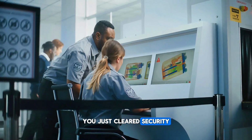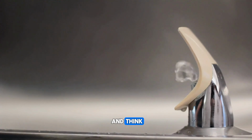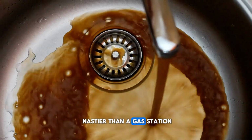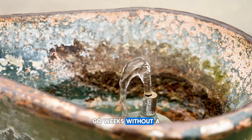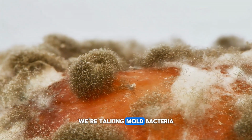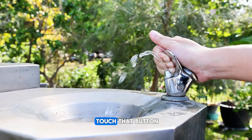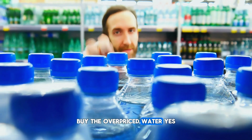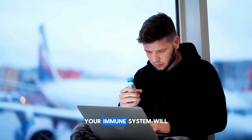You just cleared security. You're hot, tired, and your water bottle's empty. You spot a fountain and think, free hydration. Hold up, that fountain could be nastier than a gas station bathroom. Studies show many airport water fountains go weeks without a proper cleaning. We're talking mold, bacteria, biofilm, the works. And hundreds of travelers touch that button every single day. So if you're thirsty, buy the overpriced water. Yes, it's a ripoff, but at least it's not trying to infect you. Your immune system will thank you when you land.